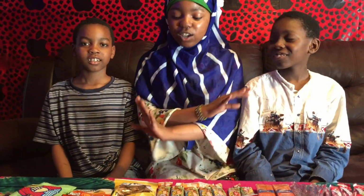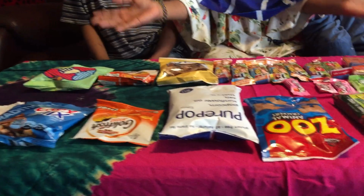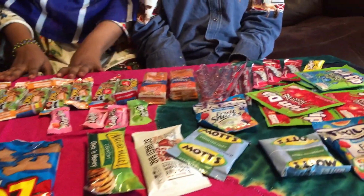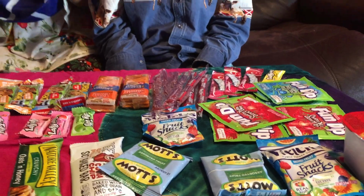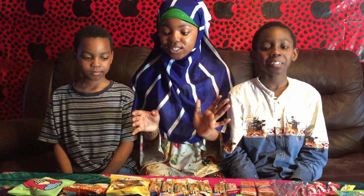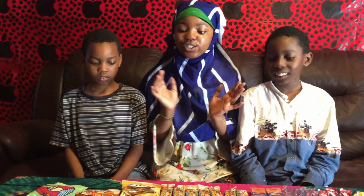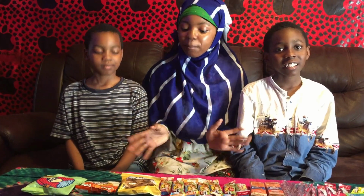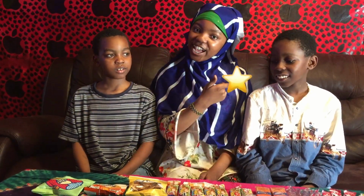So, guys, we laid these all down. Since we opened the box, we laid every single one of these down. And, guys, these cost only $25 for 45 snacks. This can last a whole month. There are so many snacks, guys. We cannot believe how many snacks came inside that little small box. We really cannot wait to try all of these delicious snacks. They look so amazing, and we can't wait to try them, guys. So let's get on with the video.